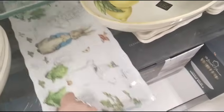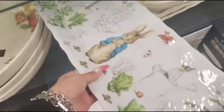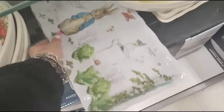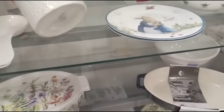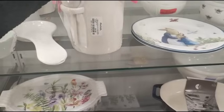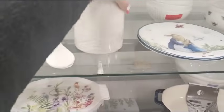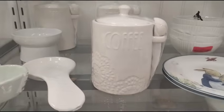And then here, this is also a big melamine tray, Peter Rabbit. And that is going to be $7.99. And then we also have the ceramic. This is cute. It has a little scooper. Oh, it's Ree Drummond. $9.99. That's actually pretty good. I'm surprised. That's actually nice. I was not expecting that to be her.